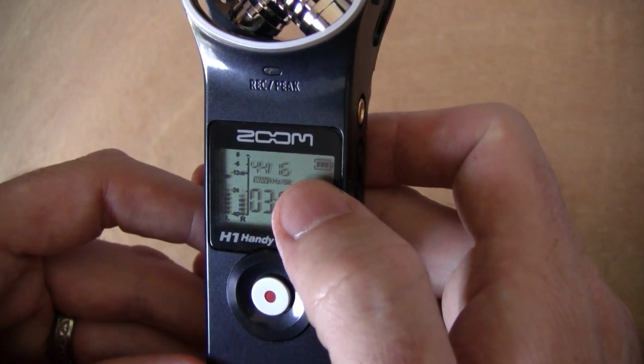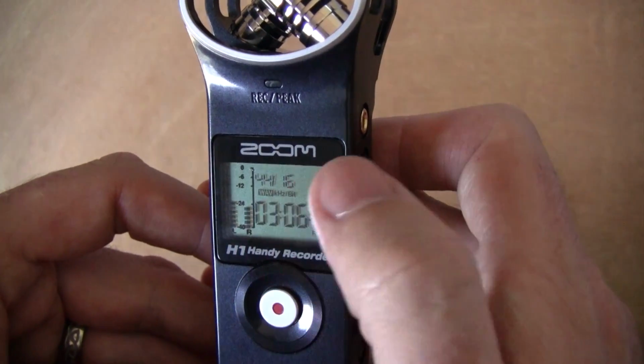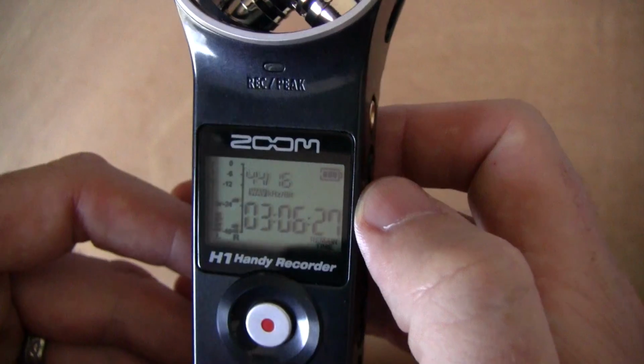Got a battery indicator in the upper left-hand corner. These digits here are the sample and bit rates. 44 kilohertz at 16 bits is fairly standard, and a little difficult to see in there, I think, but you can see that it's telling you that it's on a WAV format as well. So to get recording, all you're going to do is push the red button.